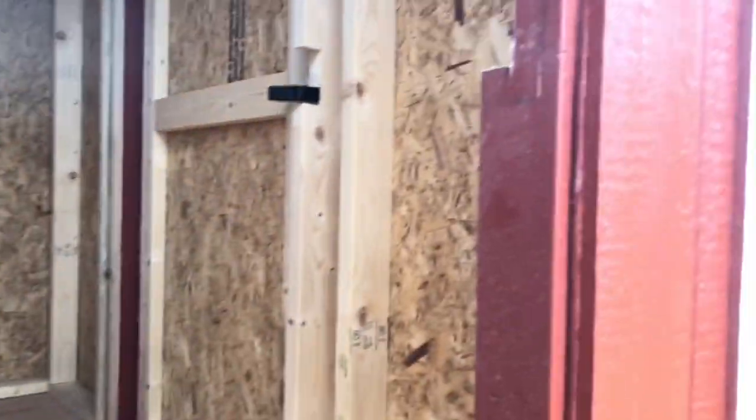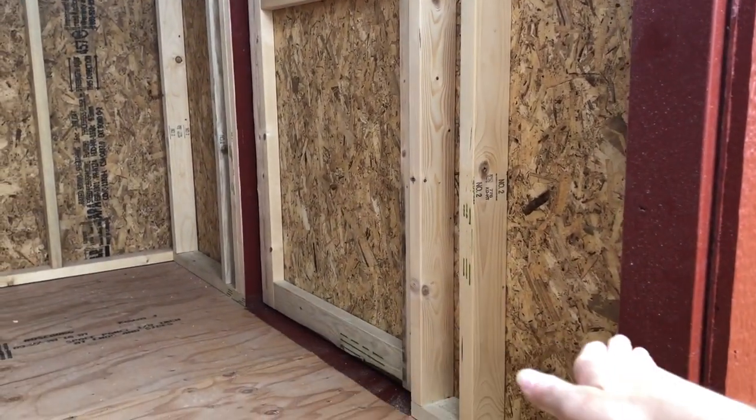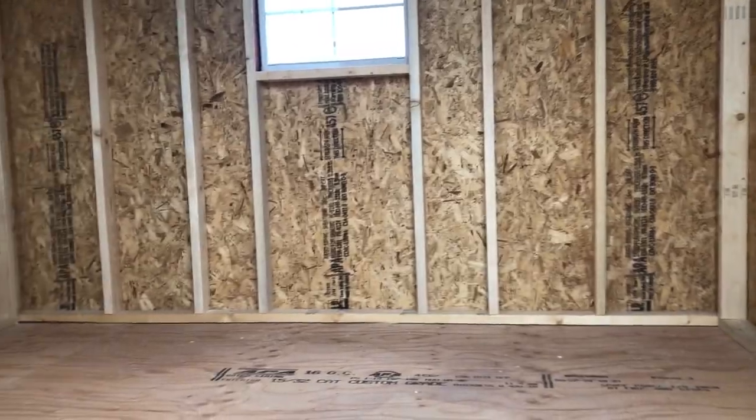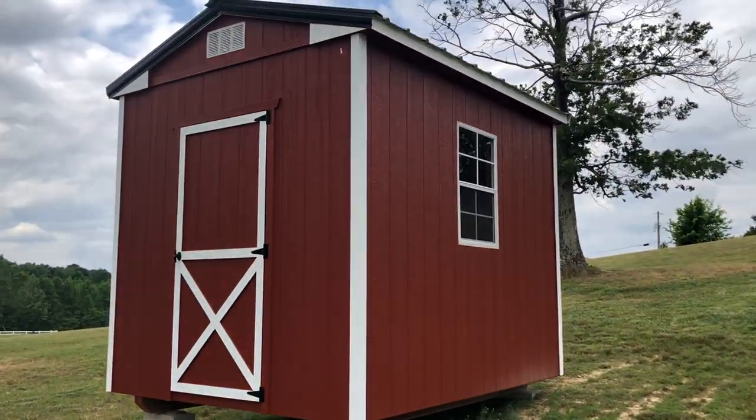And then this, of course, is the exit door for them to go out. We've got to put a ramp and stuff for them to get out. And that's basically the plans for the inside. I think it turned out amazing, and I really, really love this chicken barn.